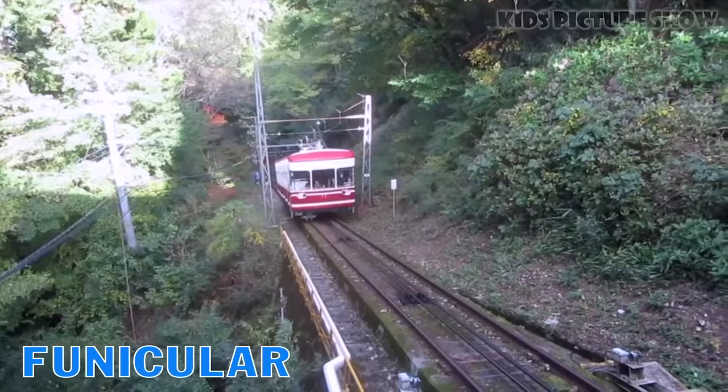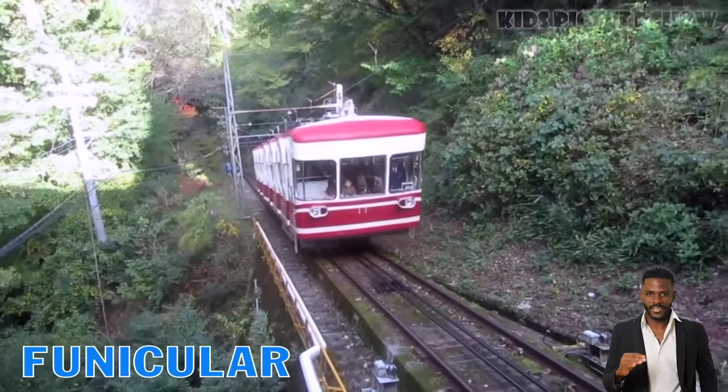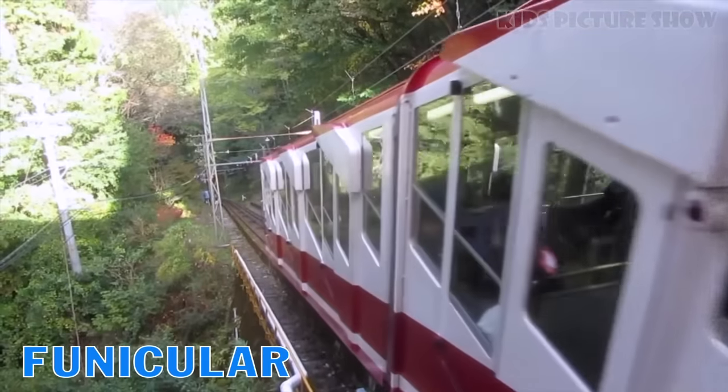Funicular. Funiculars are vehicles used to transport passengers up or down mountains along high-altitude slopes. There are usually two train cars going in opposite directions.